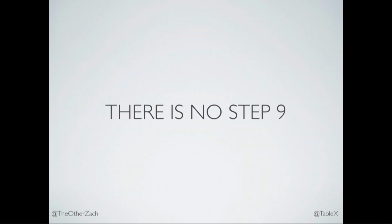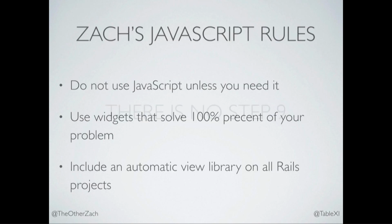There's no step down. That's it. That's all. You saw every single keystroke it took to build that. So, once again, here are my JavaScript rules, right? Don't use JavaScript. Use widgets if you can. And if the widget doesn't cut it, if you're building something novel, something that's not off the shelf, just include an automatic Vue library in all of your projects. So that way, simple things are easy and hard things are possible.